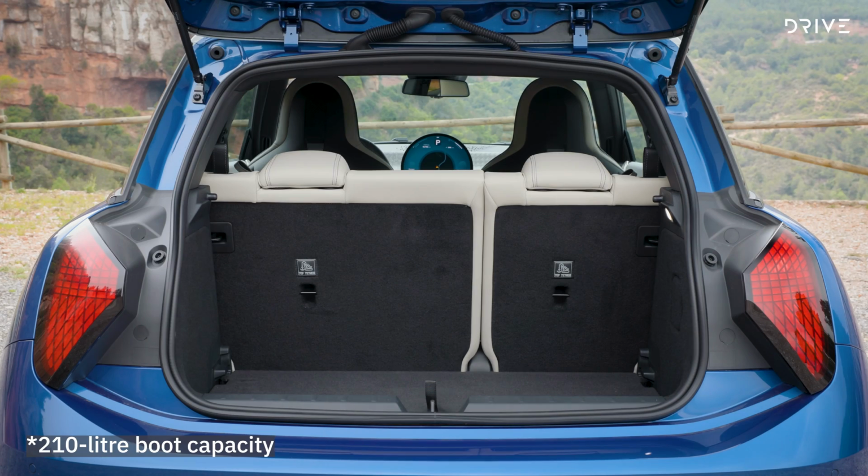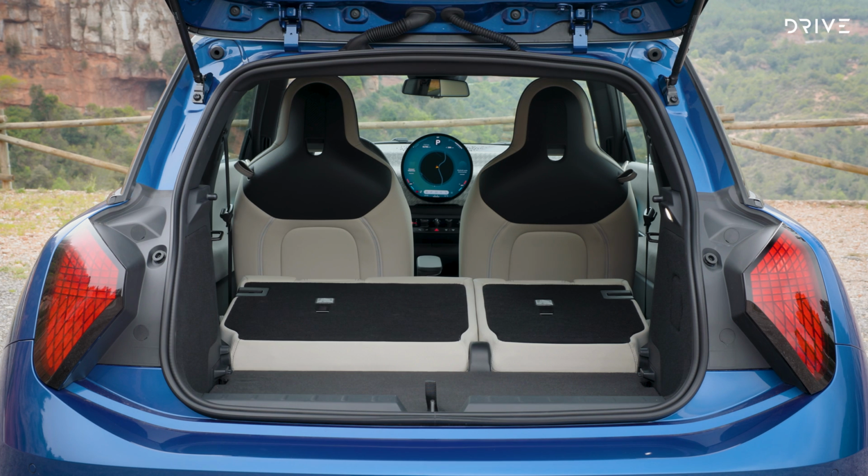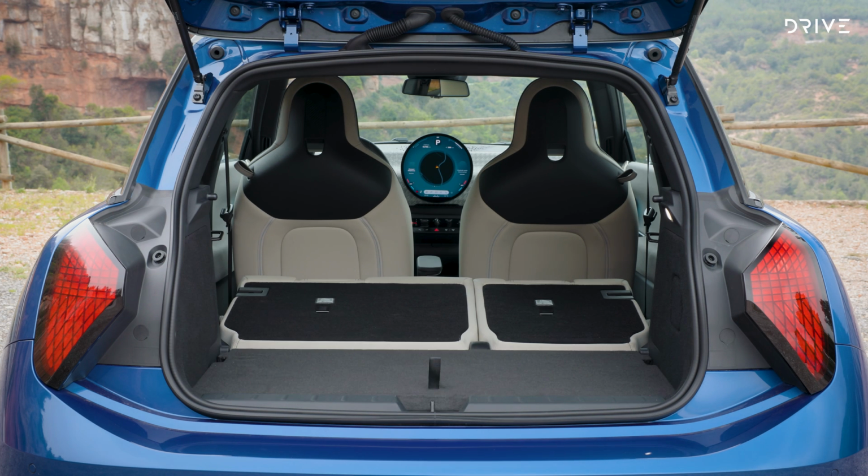For me, I think if I'm buying this primarily as a city car, that's fine. That boot's absolutely fine. Let us know what you think though in the comments section below. 200 litres, is it enough? Or do you want more space in the boot of your city car?